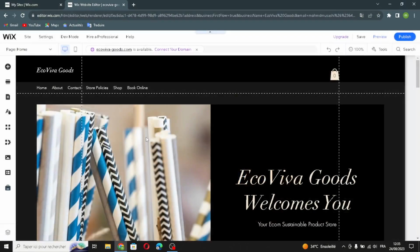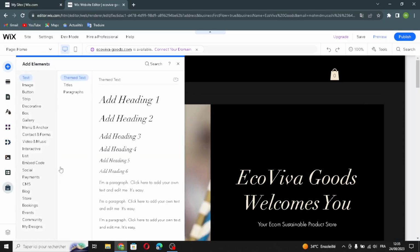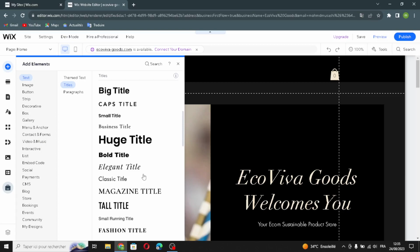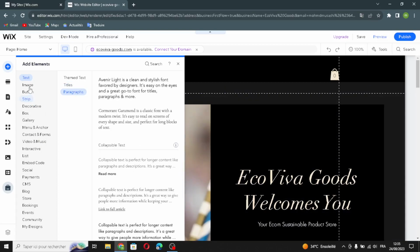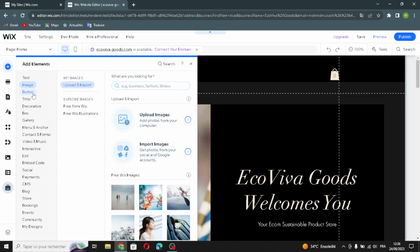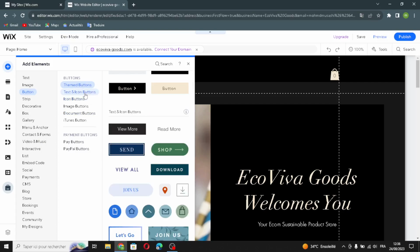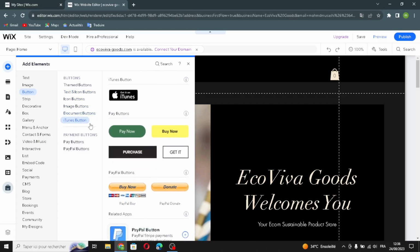Now if you want to edit more your website, here these are the settings of the website. You can add elements here. If you want to manage your theme text, here you can manage the titles. Also here the paragraphs, you can manage the type or the size of the writing. The image also here, if you want to manage the image, if you want to search image here or anything you want. So let's move on to the button. Here if you want to edit the size or the shape of the button, text and icon button, icon buttons and image buttons, document buttons, and the iTunes buttons here.